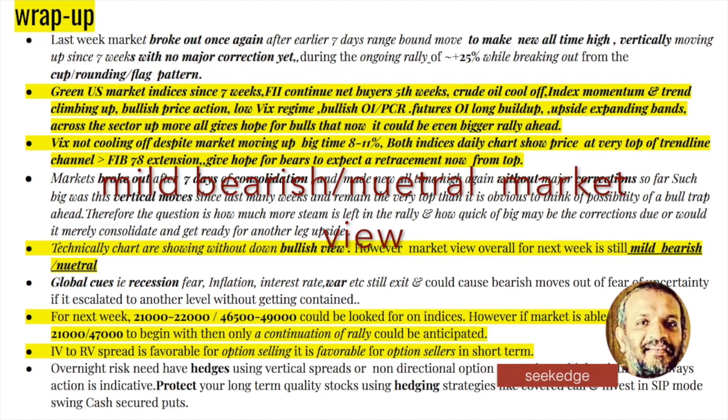Right? So protect your capital. VIX is spiking. You have to be cautious on that. Market is at the very top after big vertical moves. Corrections are due, but market, you know that it is upside, nothing but upside. Market is just moving on steroids. That's what is happening. That's what I have for the week.